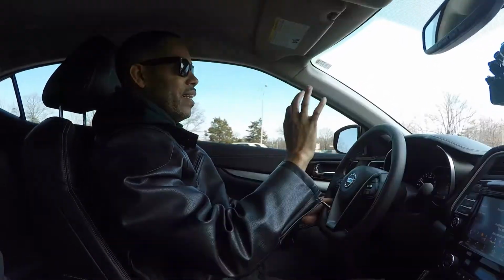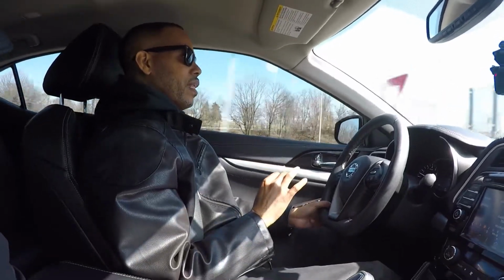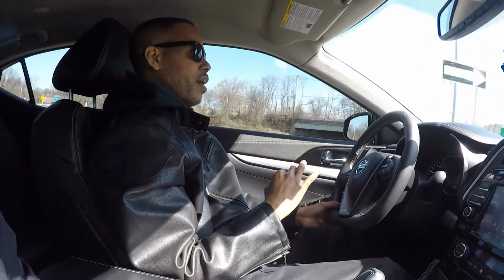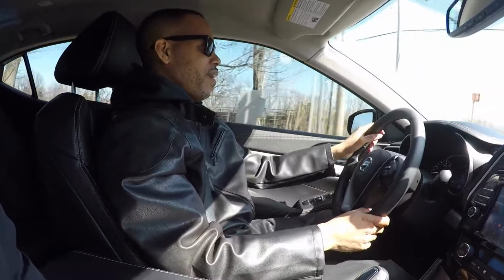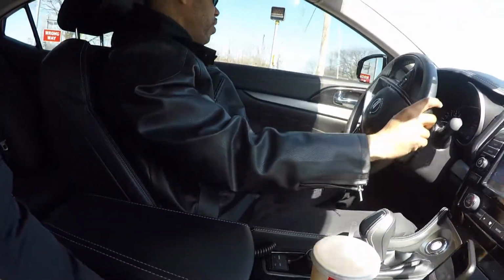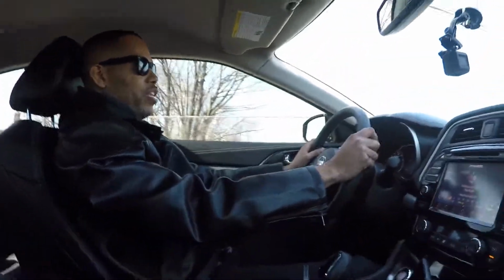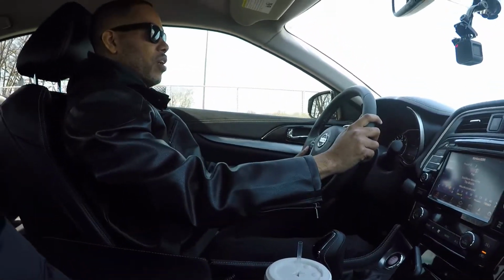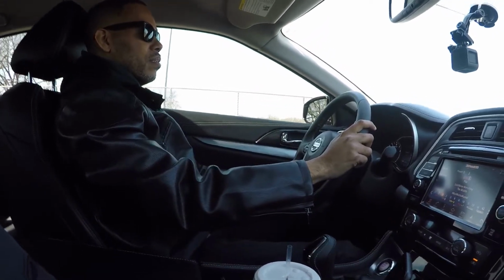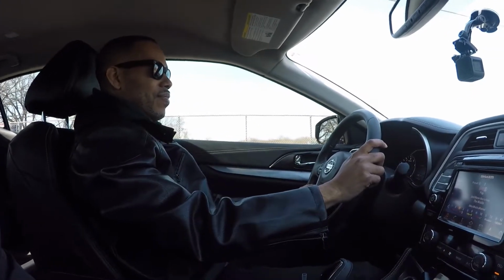If you're thinking about getting a Maxima, a Camry, a Honda Accord, and you want a sport kind of car, they call it the four-door sports car. I wouldn't go as far as to say it's like a sports car, but I could tell you that it has a lot of sports car traits. When you drive this thing, you don't feel like you're driving a big vehicle. The only word I could think of is amazing. It drives amazing.